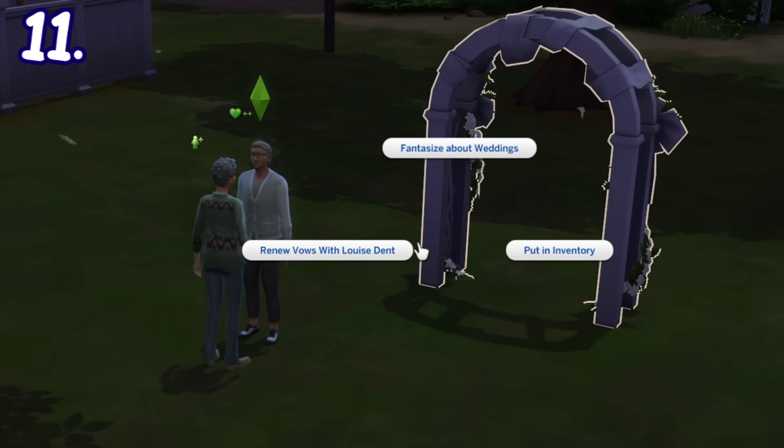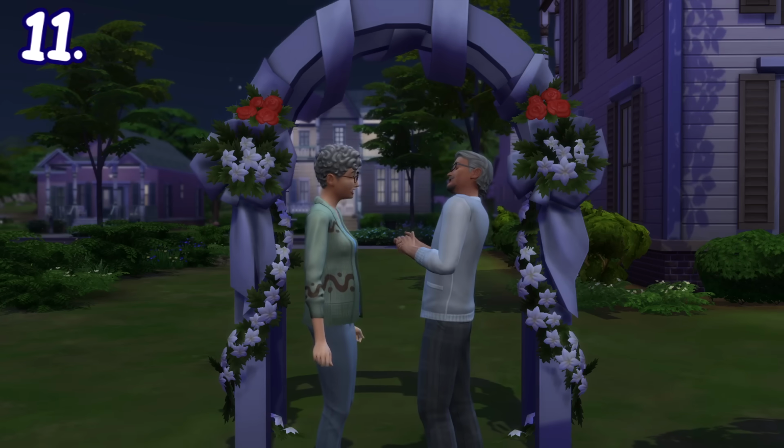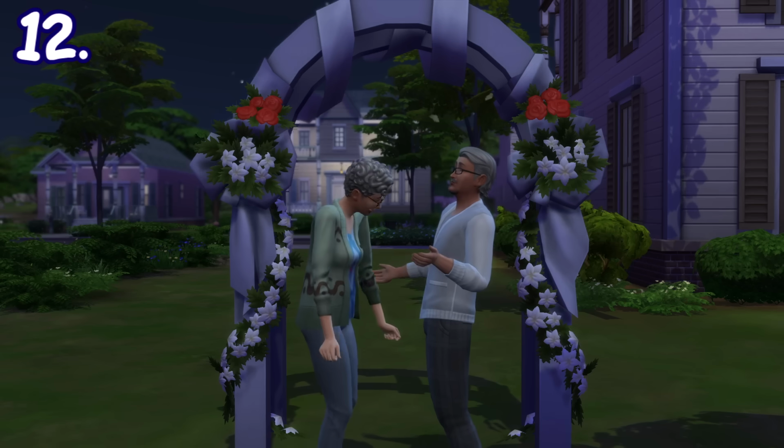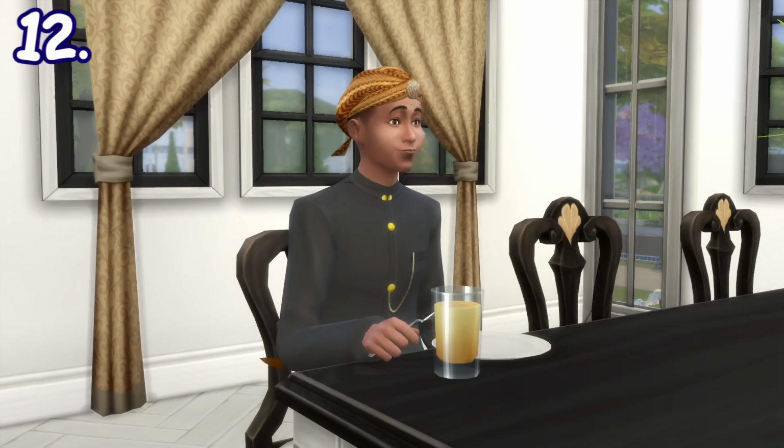If an elderly couple still has a wedding arch, they can still use it to renew their wedding vows. Even though it's not perfect, multitasking is still an exceptional and complex feature in The Sims 4.